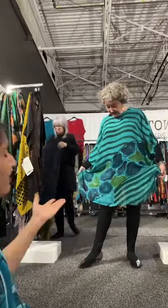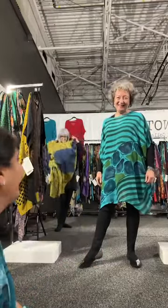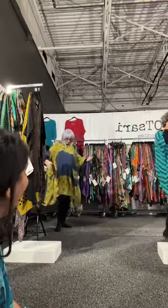That's beautiful. And look how fancy she looks, and she's just wearing a black top and leggings. Like, the world's easiest underpinning. Yes, that is adorable. It's beautiful. Nice.